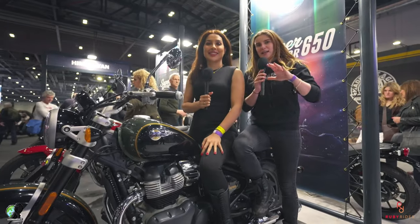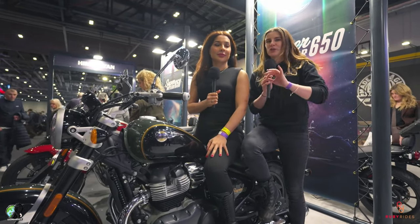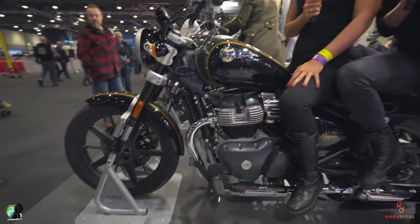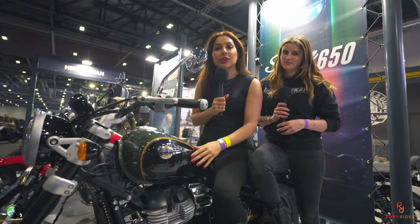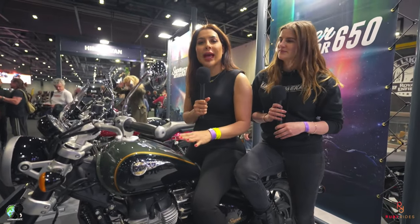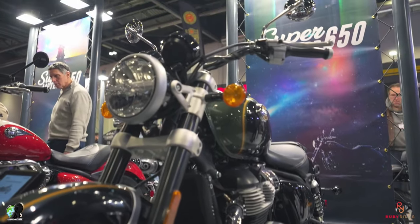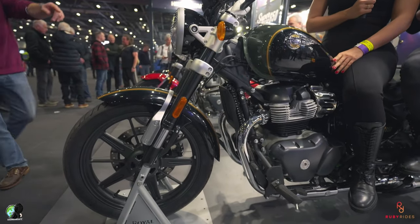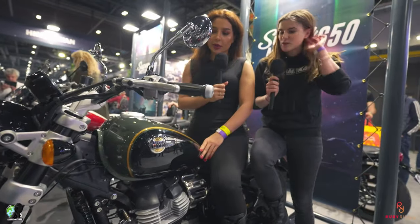Guys, we are here on the Super Meteor 650, a wonderful cruiser from Royal Enfield that utilises its already established and well-known 650 platform. It's the first Royal Enfield to have upside-down forks, and it comes with around 46 brake horsepower and 52.3 newton metres of torque. Kate, what are your initial thoughts on the styling of this? We're all familiar with the Meteor 350, and this is just like its beefier big brother. I think it looks beautiful.